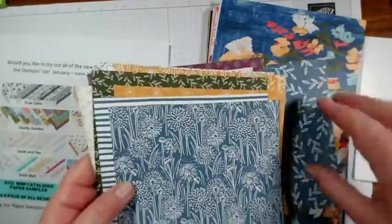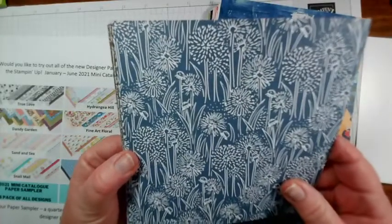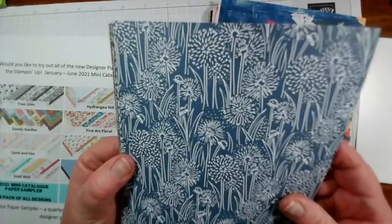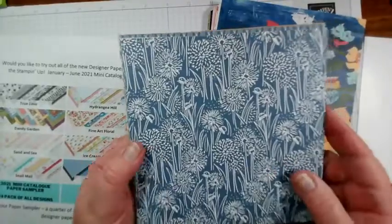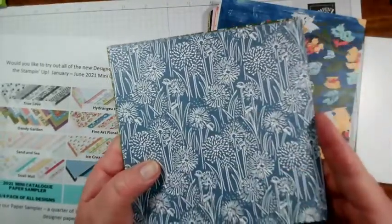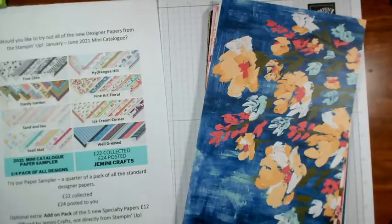So that one is called Dandy Garden, and that is a 6x6 paper stack. So when you buy the full pack, it's 48 sheets. So you get 4 of each of the 12 designs. So you'll get 1 each of the 12 designs in your paper share pack. Okay, so that's Dandy Garden.